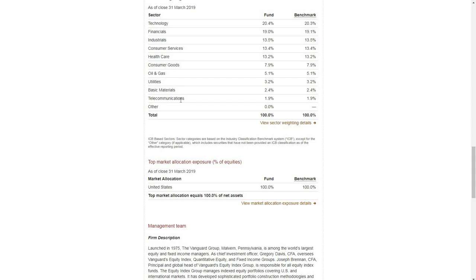So if you're looking at a global fund and it's, we'll say, 75% US or something, and you already have a fully US fund, you're probably getting a bit of overlap there. So you may think you're really diversifying yourself, but in reality, you're still going to be very overweight to the US, which some may or may not say is a bad thing.